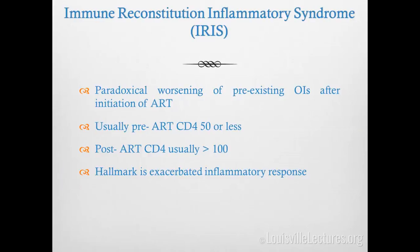So let's talk about this. This is exactly what we just saw. This is a paradoxical worsening of pre-existing OI after you start ART. So why is that? Basically, when you had no CD4, your immune system was down in the dumps, you had nothing to react to what was going on. Now your CD4 is up, and all of a sudden it's like, oh wait, I'm supposed to do something about this. So it's more of an exacerbated inflammatory response as opposed to an active infection.